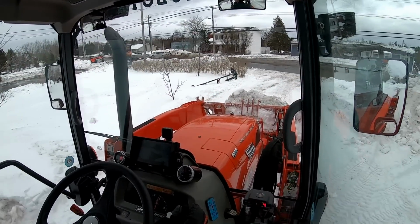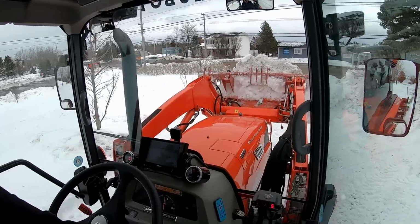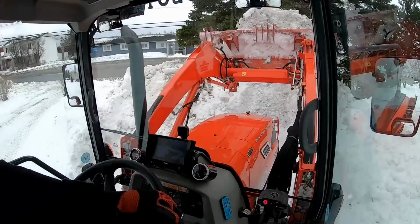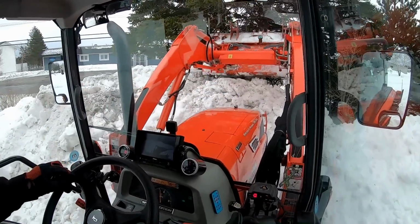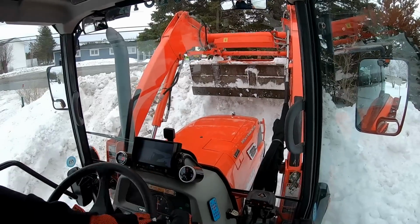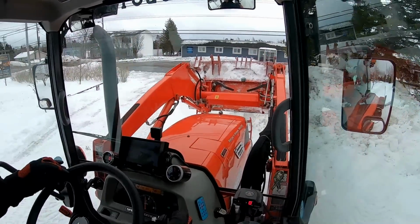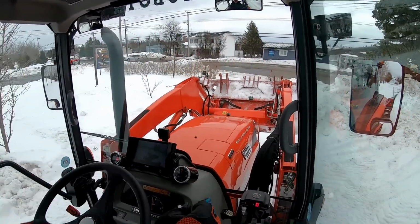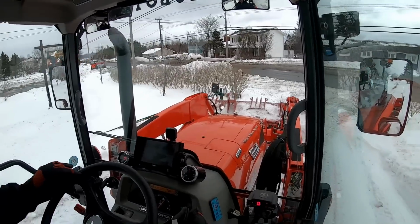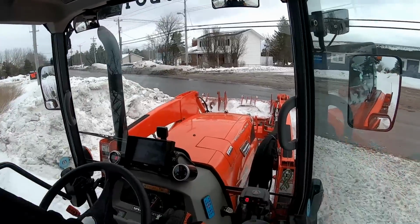There's models that I would like to have, say for instance, I would like to have a 2650 with no cab and a snowblower here. There's things I could make for that. But here's the problem. I don't think our dealership has ever had a 2650 with no cab. So availability is a problem.